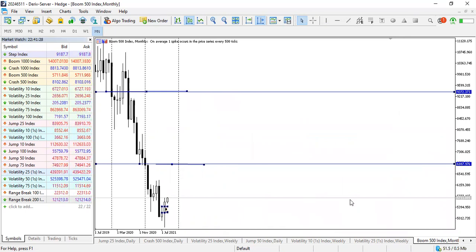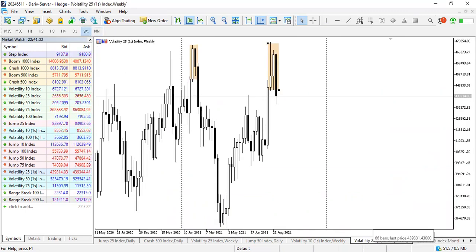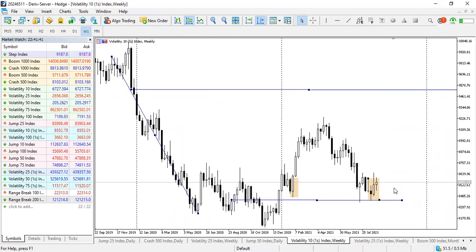So we have three good opportunities. The Boom 500 is for a buy. The Volatility 25 1S is for a sell, which we'll begin to sell, and we'll get into the trade by Sunday morning. And then the Volatility 10 1S is also due for a buy.